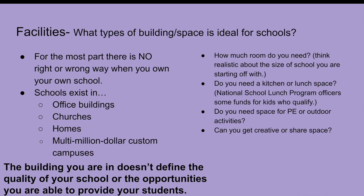For the most part, there is no right or wrong way when you own your own school. And that's basically what I was just talking about. Here are some examples of places where schools exist. They exist in office buildings, they exist in churches and homes. And then of course, you have your multi-million-dollar campuses, right? And prayerfully, we will grow into that if that's what we want. But you do not have to wait for that to start your vision and your dream of impacting young lives in your own school.